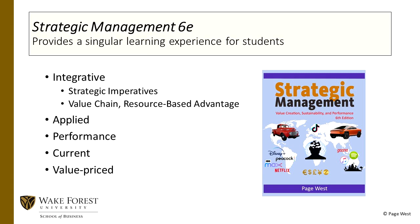In addition, extensive use is made of the fundamental value chain and resource-based advantage perspectives to tie everything together from beginning to end. Together, these integrating mechanisms make the entire domain of strategy more understandable to students because they can see how everything builds on these core ideas.